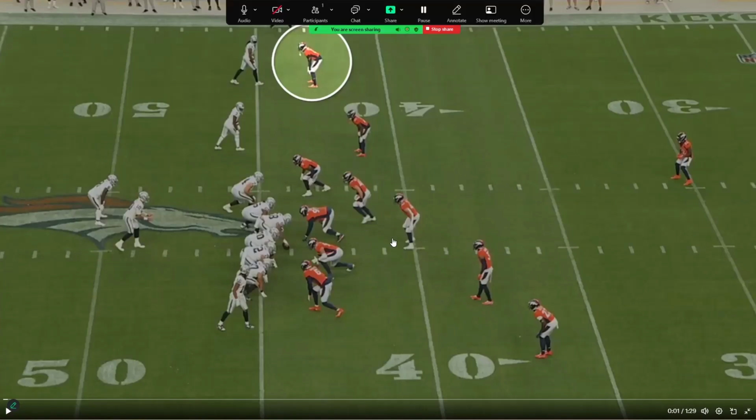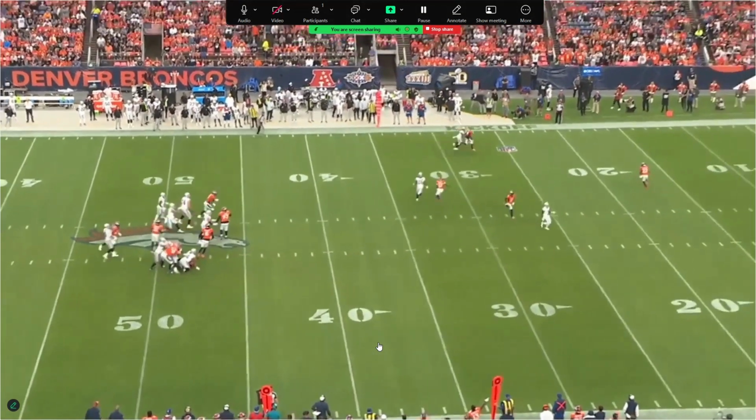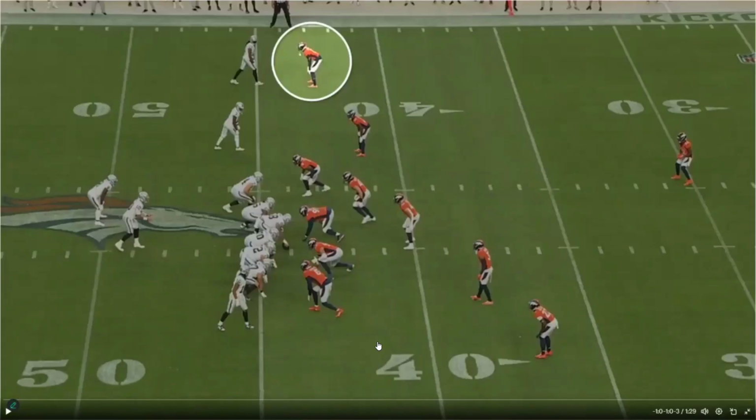Here we are at the top of the screen. What I love about Pat Surtain is just his patience. So we're gonna watch it full first, and then we'll break it down. Great pass breakup. But you saw there, right? He was in phase the entire way. So let's start first with the footwork. The footwork here is phenomenal.